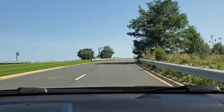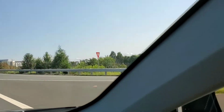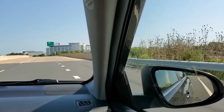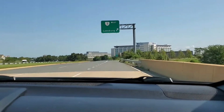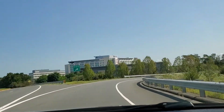So after we pass this tree, if you look to the right, notice they have the yield sign. Now, at the end of this solid white line in front of us, okay, now I look over my right shoulder. It's clear, so I come over. Now, in this bunch of trees here, notice there's a yellow sign that says 25. That is the speed for this turn.